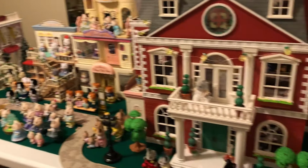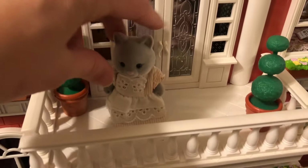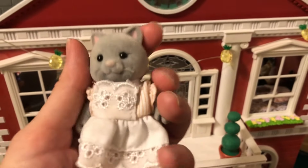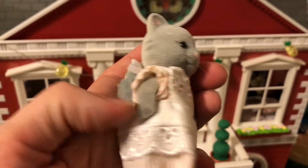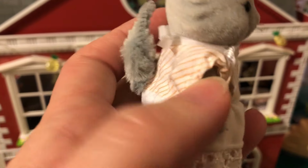And then over here, we have dogs and cats. This is our, what is her name? She runs the hotel. She came with the hotel when we bought it secondhand. She is the only cat like this that we have, and I don't know what she's called.